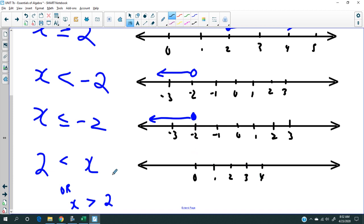All right. So we can go at 2. The arrow goes to the right. So you see how some of you might have drawn the arrow going this way? That's wrong. It's not going to the left. It's going to the right. Because what it's saying is x is greater than 2, right? Here, it's saying 2 is less than x, which is the same thing. But you've got to recognize that even if you say this correctly, the way to write it is that the arrow has to go to the right.